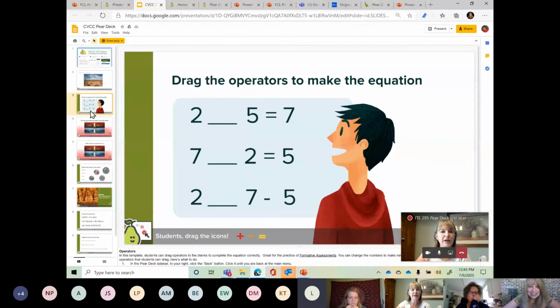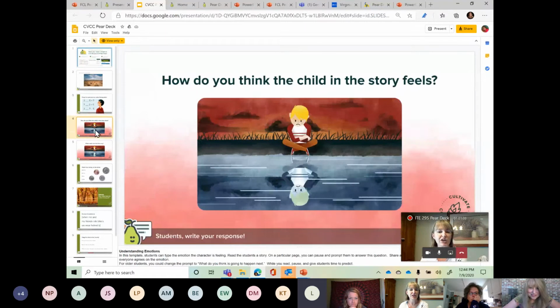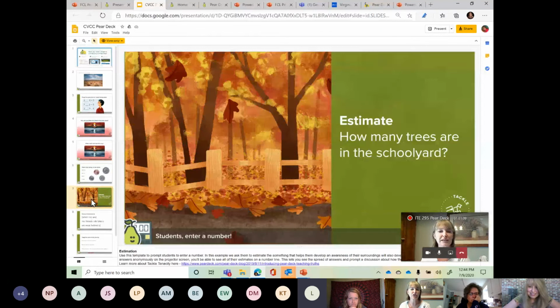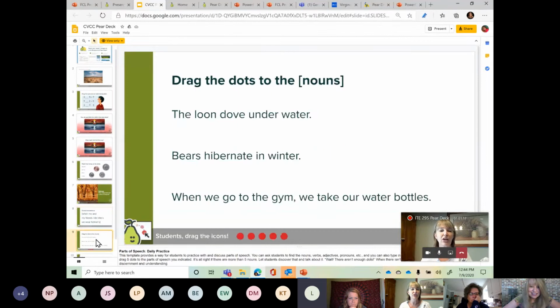Well, the first one is the one that I made. It was just a picture of something that we would do, habitats, environments. That was just an example of a short answer kind of question. Does everybody see at the bottom, she's got desert, ocean, forest. Very good. All the others are ones that I took from decks. I just got different ways of responding: drag and drop, multiple choice, draw lines. That's a numbers one. Some of them that look like duplicates, I did one from the deck and then I altered it a little bit.